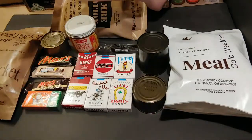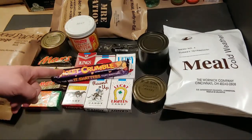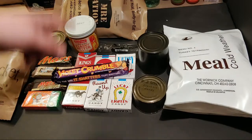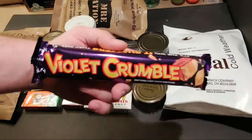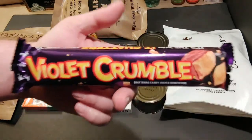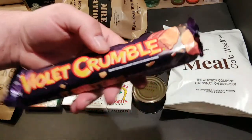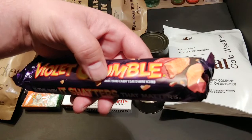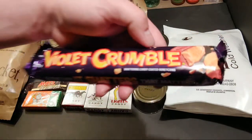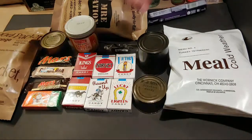Oh, yes. I know Dan isn't on here, but I just found this and I was so freaking stoked. And I paid out the rear end for this thing. I paid $6.95 for this Violet Crumble, but these things are so good. Shattering candy coating, honeycomb. It's got honeycomb on the inside. Of course, you can't read that because the focus on this stupid camera is going to be crap all night.